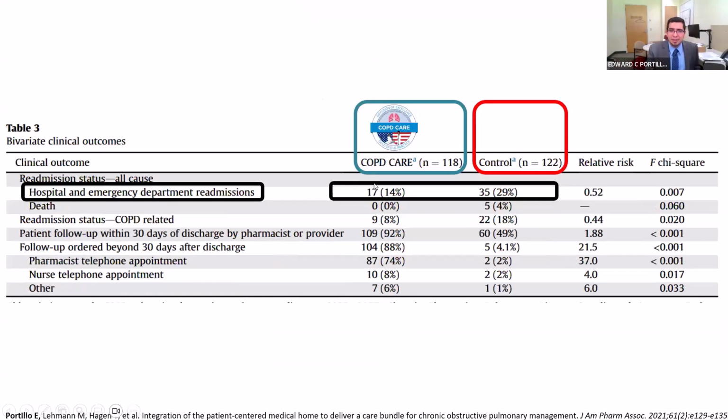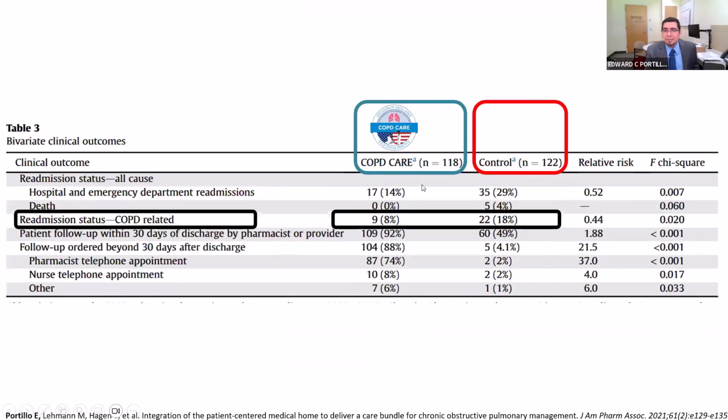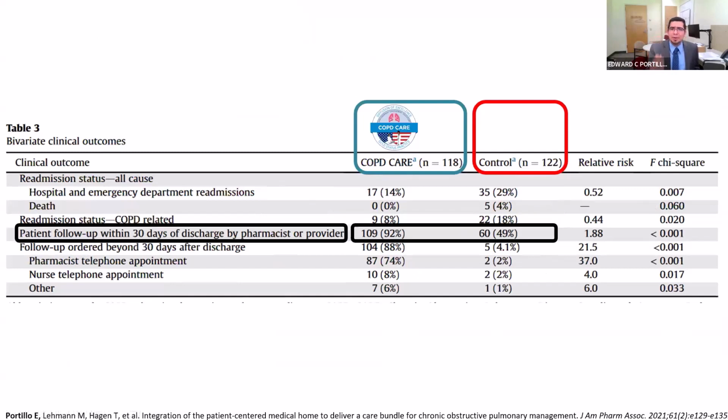We did measure readmissions, and we actually did see a reduction, right? So hospital and ED visits within 30 days went down from 29% to 14%. COPD specific readmissions went down by 10%. And this was exciting. But again, the thing I really wanted to look at was follow-up, because this is something that we do have direct control over with the program. And we saw 92% of patients were seen by either their primary care provider or pharmacist within 30 days, compared to 49% of patients in the comparator groups. This was really neat to see, right? So we're making an impact.